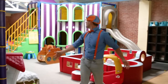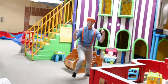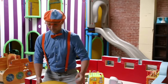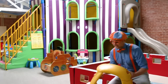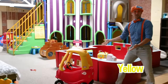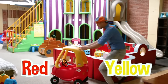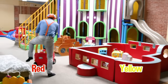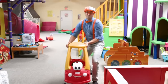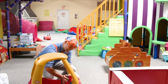Whoa! This place is so colorful! I love playing around here! Oh! This is pretty colorful! Green! Look at this car! This car is the color yellow and the color red! Here we go! Beep, beep!